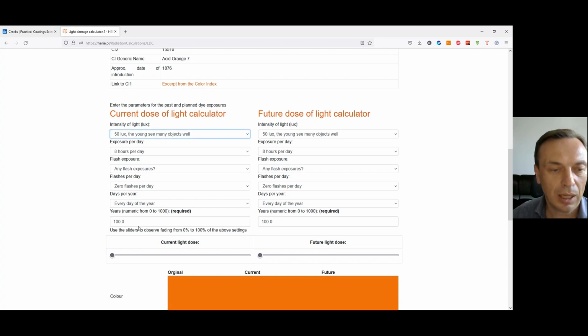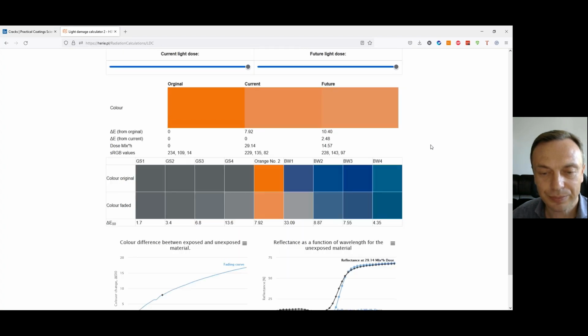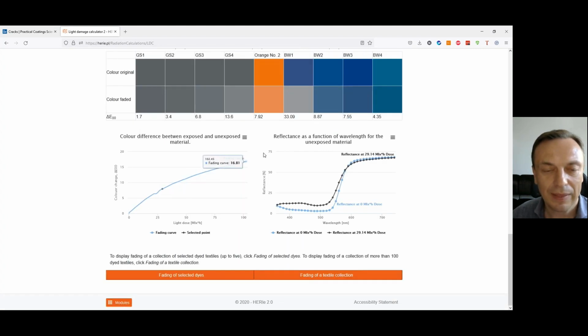So let's select here 100 megalux, and when we move it here now, you can see that there is a color change. So this is the original value, this is the fading, and this part is the static, so it's compared to the grayscale color difference standard. And here you have dynamic part, which is comparison of the color change, and here is the blue standard, blue 1, 2, 3, and 4. And as you can see here, it varies when I change those. It varies significantly.